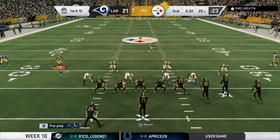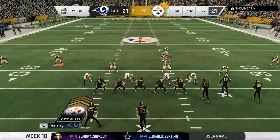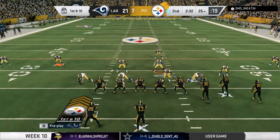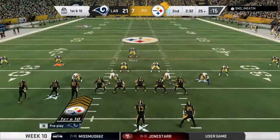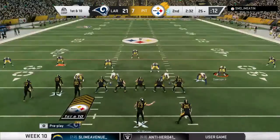The Steeler offense here about ready for their next drive. And last time, one play interception. So this offense, they should be fresh. That's a good way of putting it. And I can't wait to see what they decide to do with play calling.